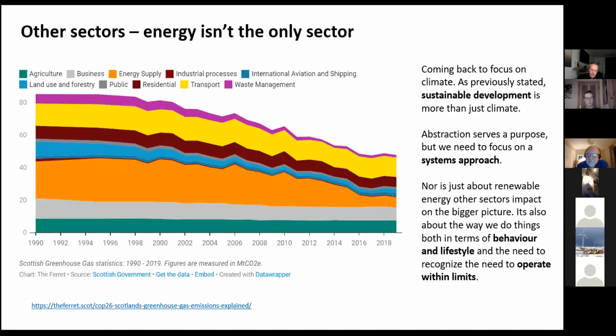So enough of electricity and renewable energy. This is just a fun chart whereby it's quite interesting to track what the changes have been in the different sectors contributing to carbon since 1990. If you look at the energy supply, there have been decreases, whereas in transport it's remained relatively static, and so too is the situation in agriculture.